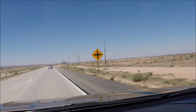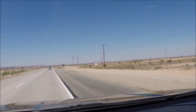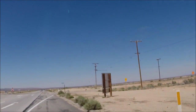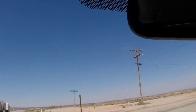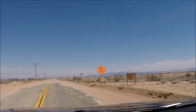Well, here we are at Harper Lake Road, and as we make this transition, you're going to see about 100 feet of really nice asphalt that quickly turns to dirt. Although it is a well-maintained dirt road, it is the main service road for the solar energy plants, and again, it runs right adjacent to Mom and Dad's property.